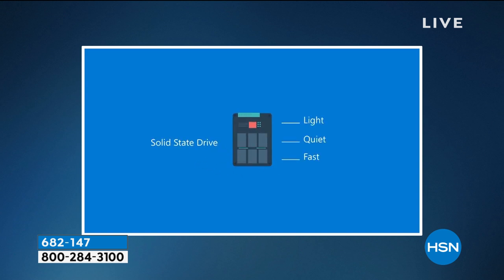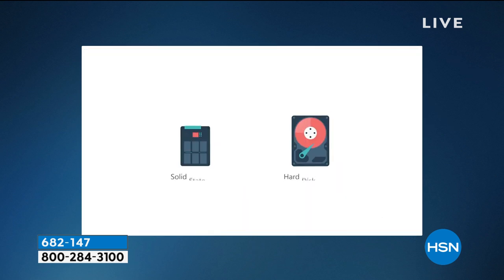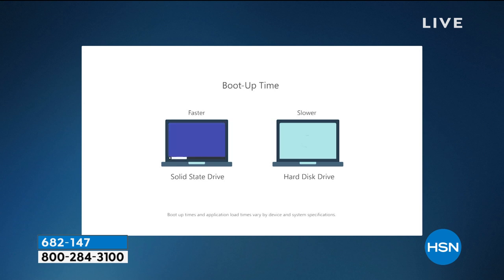That's really how big it is, but there's no moving parts. So you can instantly access your files. So your boot up times, like I just showed you, were seconds. The longer lasting battery life, up to 10 hours of battery life. There's no heat and there's no weight and there's no fan noise, because a traditional hard drive has a fan, has a motor, needs that extra battery life.